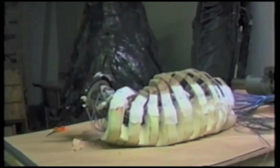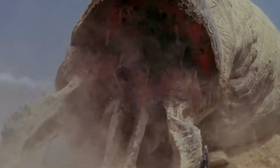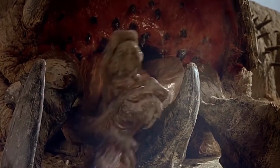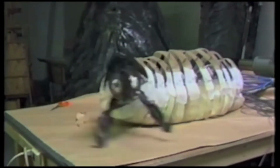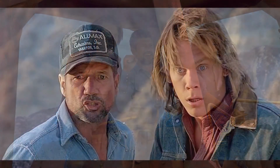In this movie we can see these monsters called graboids. These giant sandworms are legitimately scary. These monsters are moving by utilizing a mix of mechanical and hand puppetry techniques. The movie was nominated for the Best Special Effects for the Saturn Award.